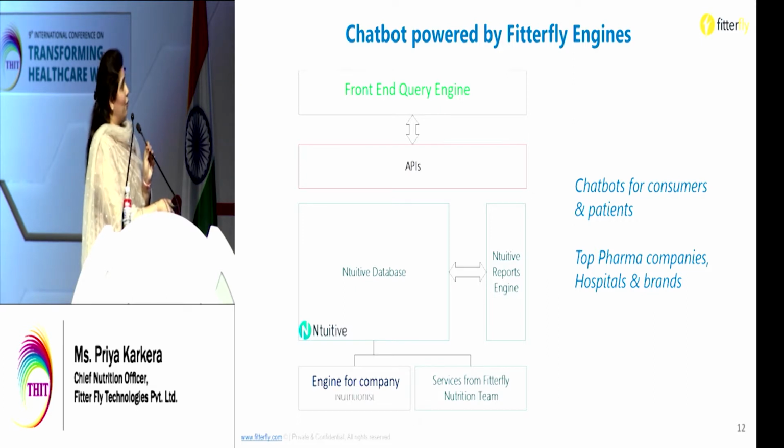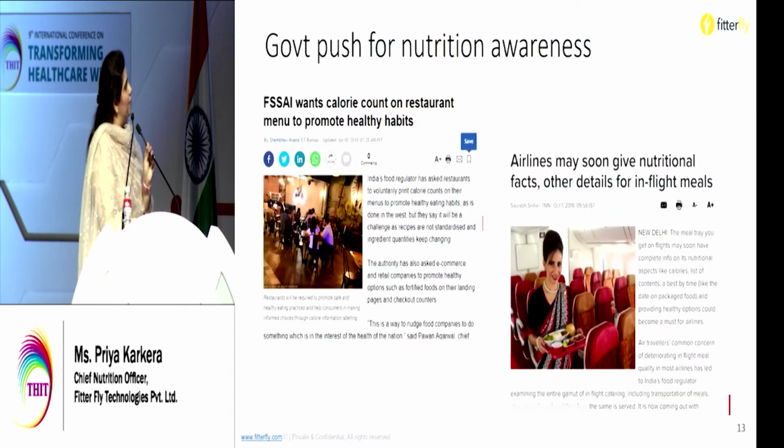Like I said before, we also appreciate front-end queries and API integration with big pharma players and hospitals and brands, which can help them build their nutrition chatbots.